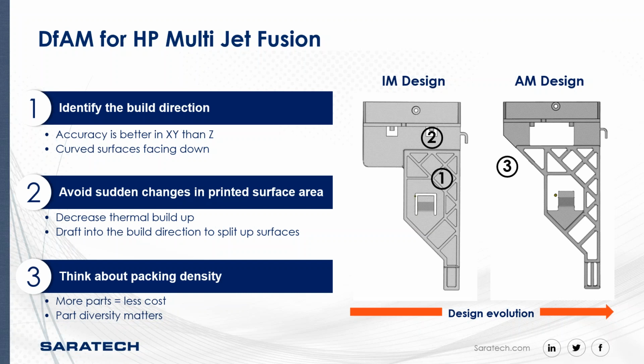And then thinking about pack density. So this may seem obvious, but more parts equals less cost. That's less cost per part. So if you can pack more parts in there, you're going to save on your cost because of the efficiencies of the printing process. And then part diversity matters.